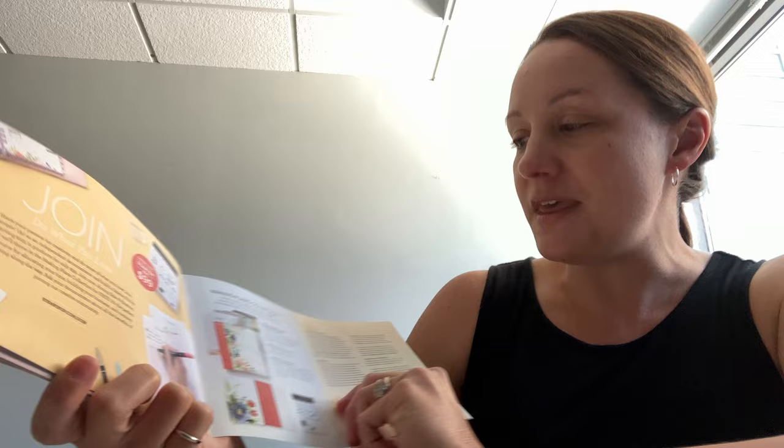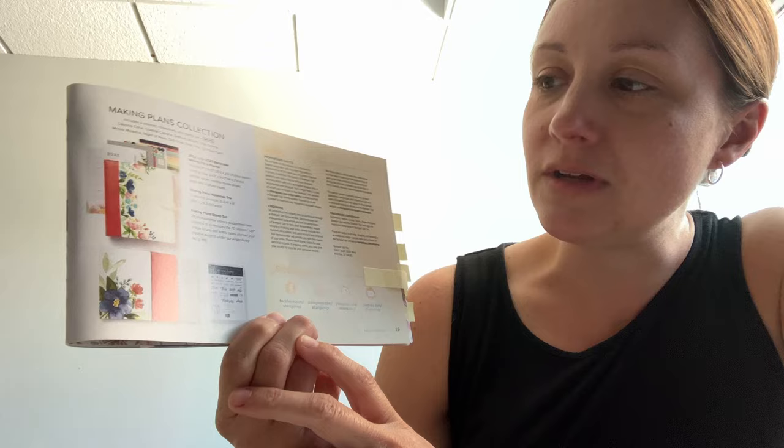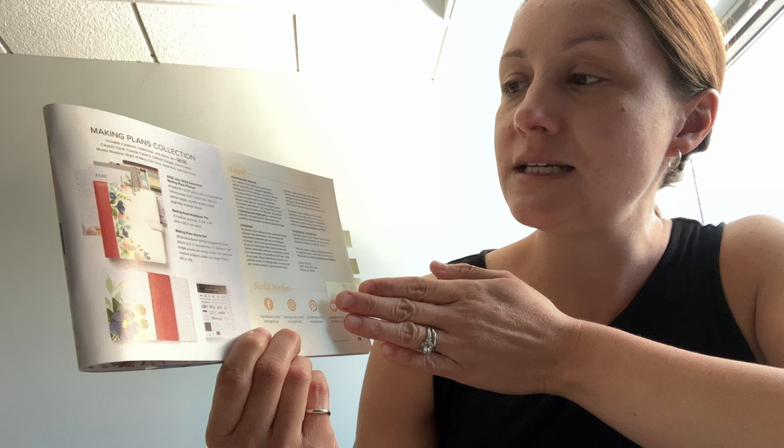Oh, the light's kind of shining through. Let me fold that back so you can see better. So this is a really unique offering. They always do something special, but this time I think is really unique. So it's this planner, which goes all the way through the end of 2023. So 18-month planner. Is that right? 18 months? Something like that. All the way through the end of 2023, from July 2022 to December 2023.